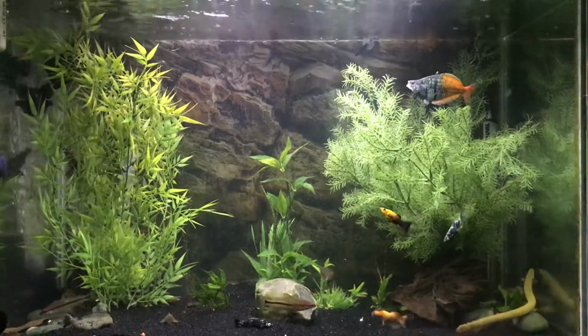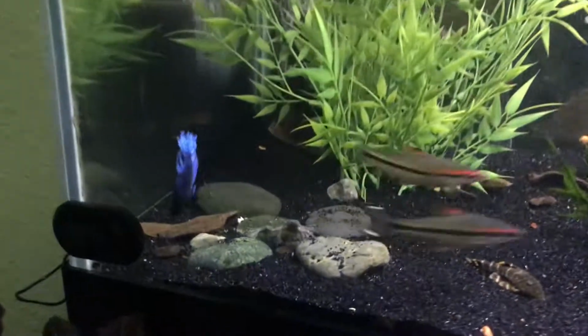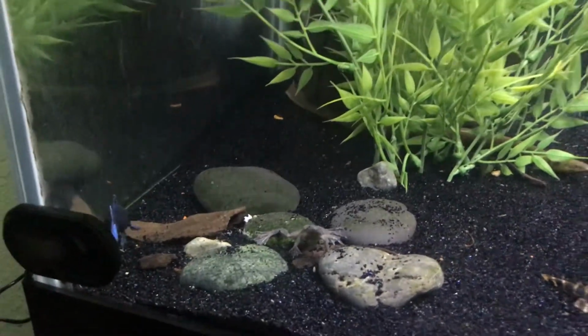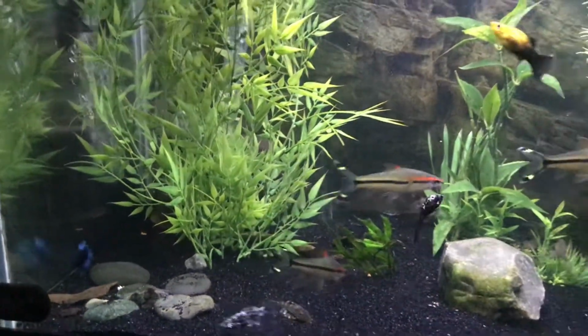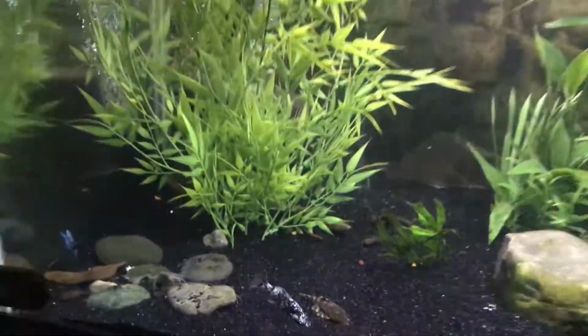Obviously, they come in a great assortment of color, and this is just your classic blue. But they'll come in every color you could possibly think of, especially now, they're more popular than ever. But again, they're extremely hardy. They can live in really harsh environments.